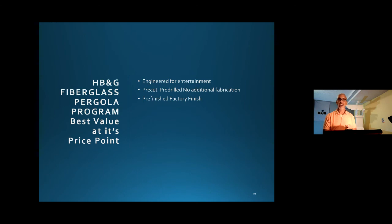Pre-finished ChromaGuard factory finish. With PVC and wood, you have to paint or stain the product after you install it. HB&G's pultruded fiberglass is pre-finished, with a 10-year warranty. So it's an added cost, guys. It's a variable cost, and that's what I was trying to talk about this whole presentation. The last and the biggest is the labor cost. I said at the beginning, HB&G's fiberglass kitted program is an average of 6 to 8 hours, two guys. Double or triple that for PVC and wood, depending on the size. And that's before we even talk about pre-finishing.